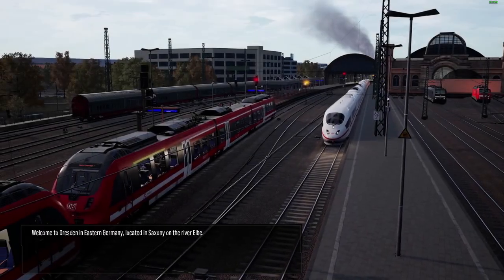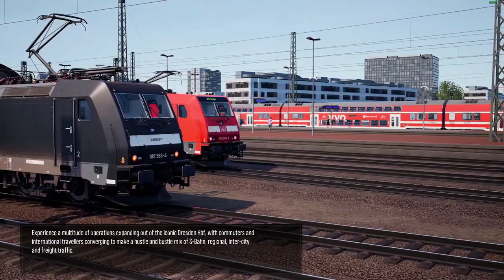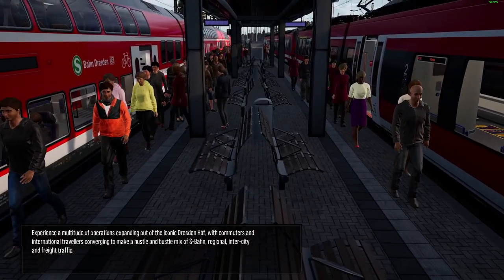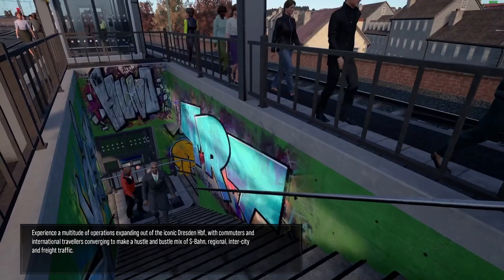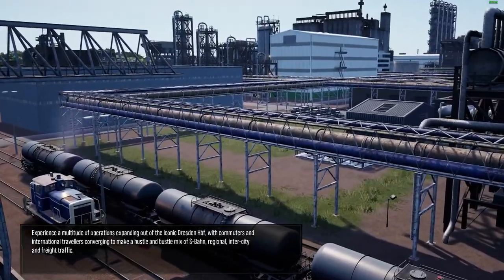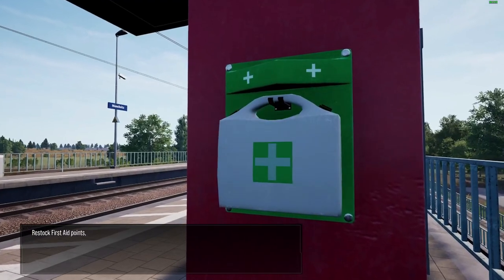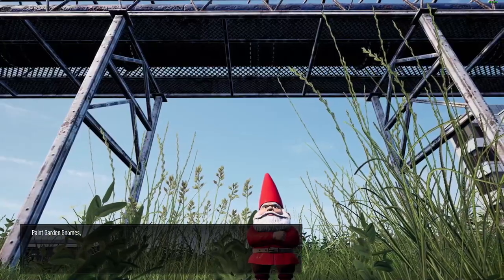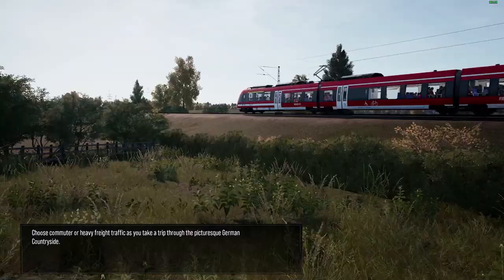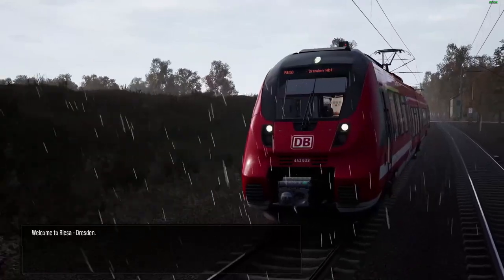Welcome to Dresden in eastern Germany, located in Saxony on the River Elbe. Experience a multitude of operations expanding out of the iconic Dresden Hauptbahnhof, with commuters and international travelers converging to make a hustle and bustle mix of S-Bahn, regional, intercity, and freight traffic. Along the way, be sure to place route maps, restock first aid points, paint garden gnomes, and clean up spray paint cans. Choose commuter or heavy freight traffic as you take a trip through the picturesque German countryside. Welcome to Riesa Dresden.